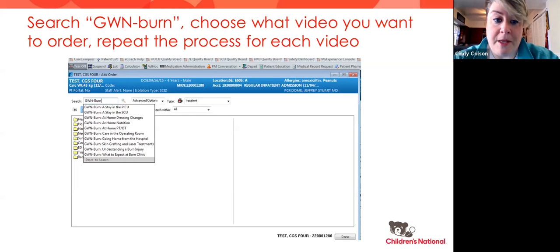So if you are in a pod where there are 3 or 4 beds, they won't be able to get these because those TVs don't have Get Well Network. So again, these are the single rooms with a TV with the Get Well Network that this will work for.